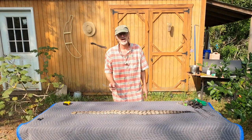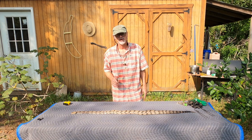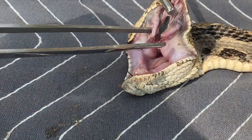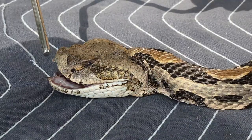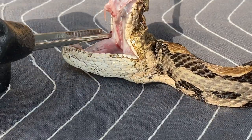Before we look at the fangs in the mouth here, I kind of looked at them earlier. There's a little bit of blood in the mouth, so I'm going to wash it out, and we'll take a close-up look at the fangs, and hopefully they aren't damaged too much. All right. That is the fang right there. Interestingly enough, it appears this rattlesnake only has one fang, unless the other one was damaged somehow.